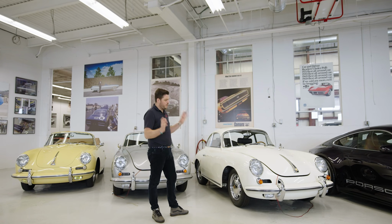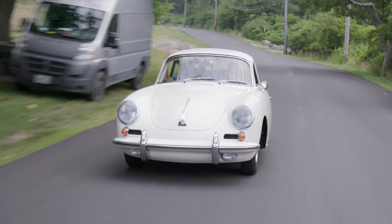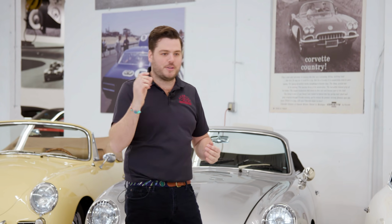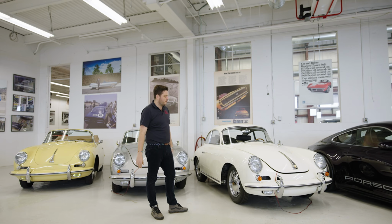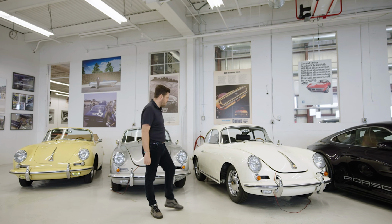Again, just one of those cars that really, once you drive it, you get to experience what a Carrera 2 is. You're kind of hooked, to say the least, and that's the great thing about Porsche is you can drive all these different models, and there's always something that's slightly better. And from the 356 standpoint, this really is one of the best that you can get. So one of the highlights of the Porsche collection for sure.